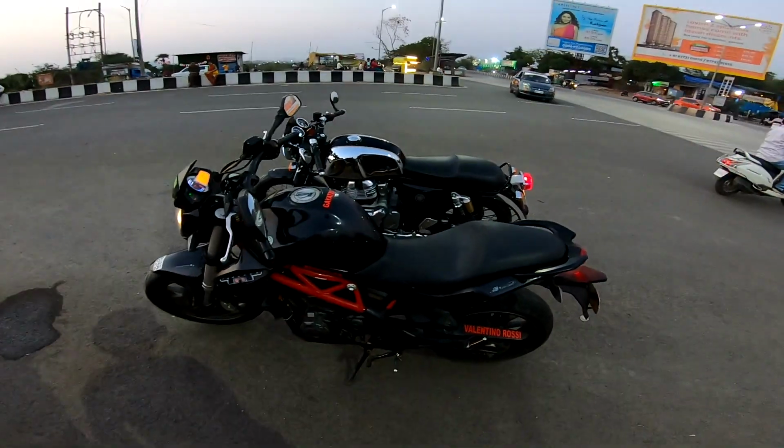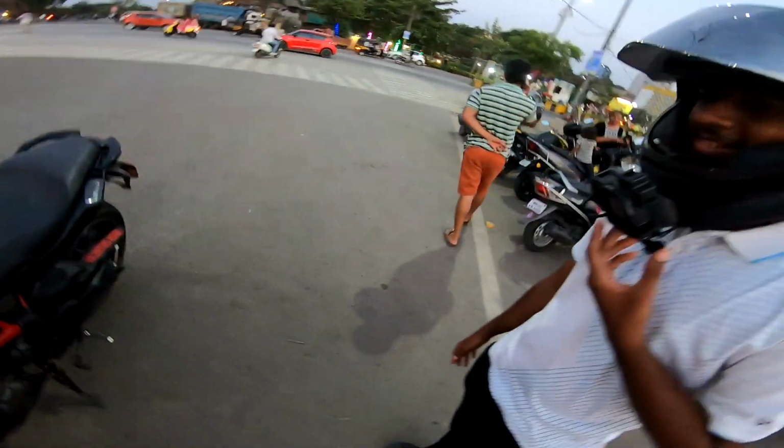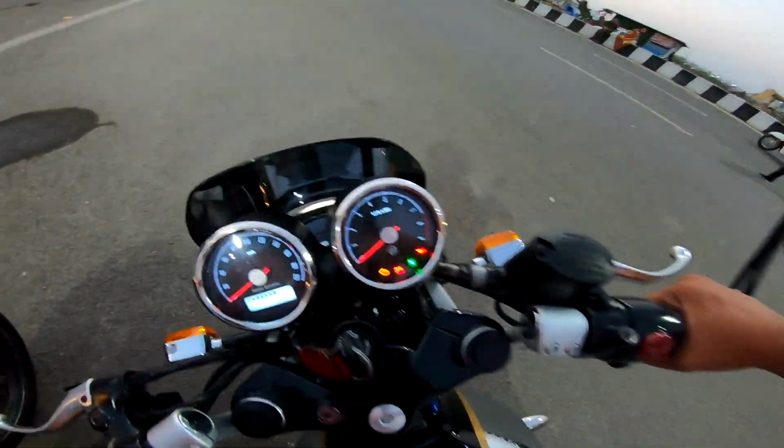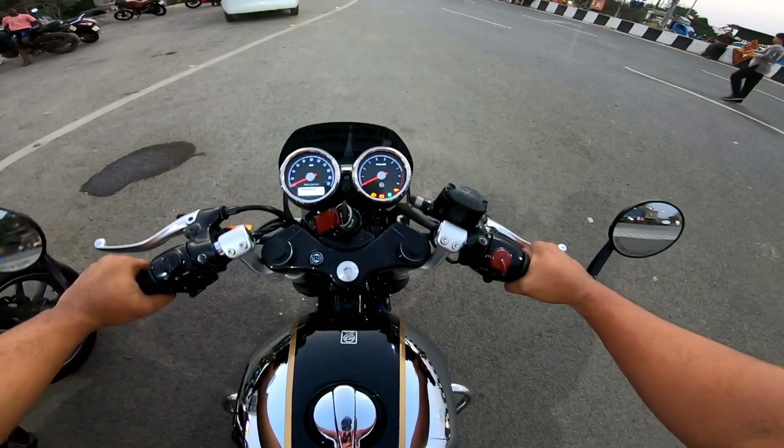Both motorcycles look amazing. So okay, come on. So yes, I'm going to ride the GT for the first time.